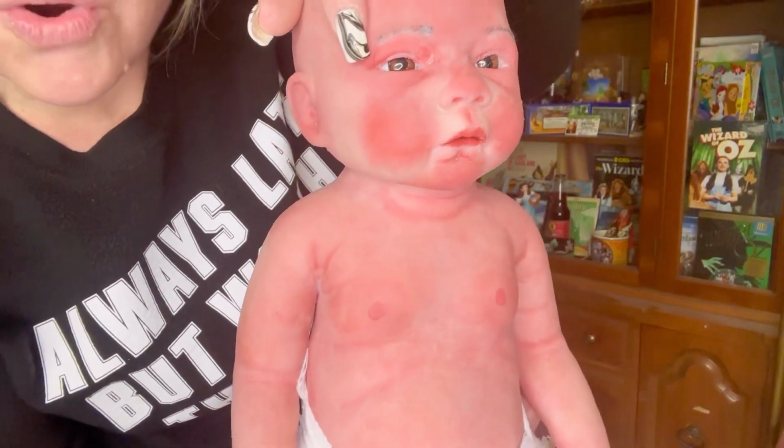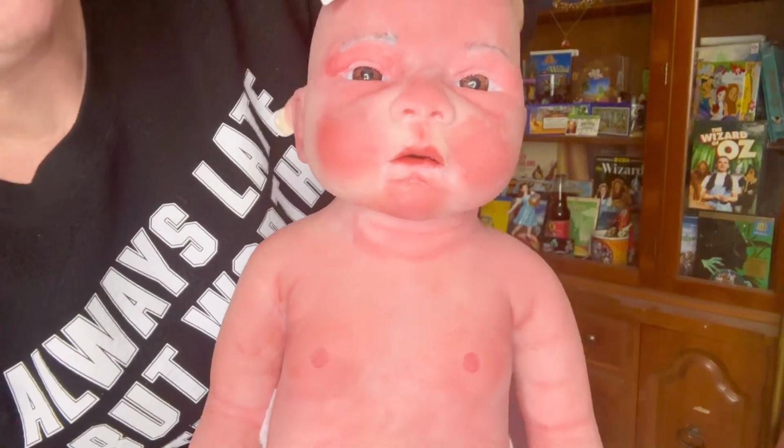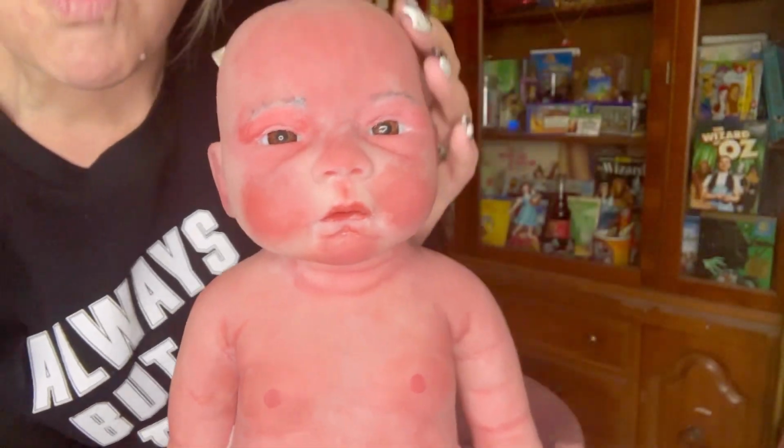So right there in the corner, you can see the peeling was there. Very, very hard to see. Hopefully you can see it. I'll get him up close. See that line there? That was the peeling that happened. So I had to go over and fix that.